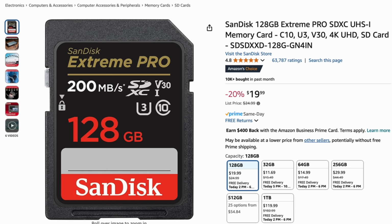So here we go. The next one here is the SanDisk 128 gig Extreme Pro. I actually use these all the time. They're phenomenal. No problems with errors or anything. This is 20% off right now, so it's around $20, usually 25. But for 128 gigs, if you do any type of camera work, you can always trust these. Just trust me. I've used them. I've trusted many videos on them.